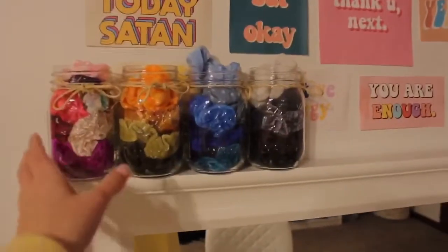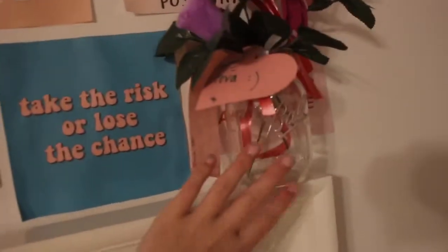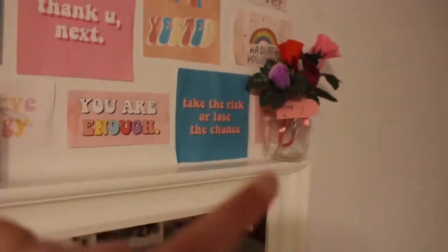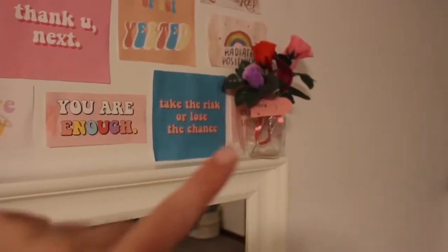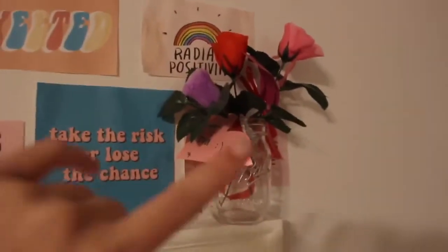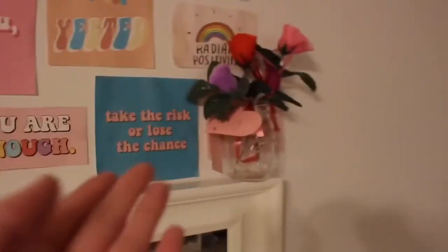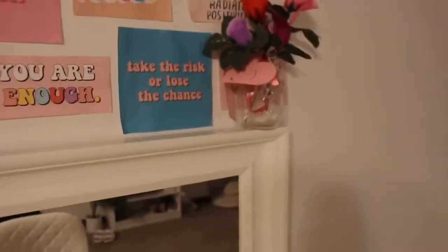And up here I have these mason jars and I just have all my scrunchies in them. And they're kind of color coordinated. And then on this side, we buy flowers. Have you seen Mean Girls and how they do the peppermints? We do these roses. And I actually got three on the same day. And someone was like, "You go, Glen Coco." And I thought it was so funny, but I wanted to display them just because I thought they were cute.